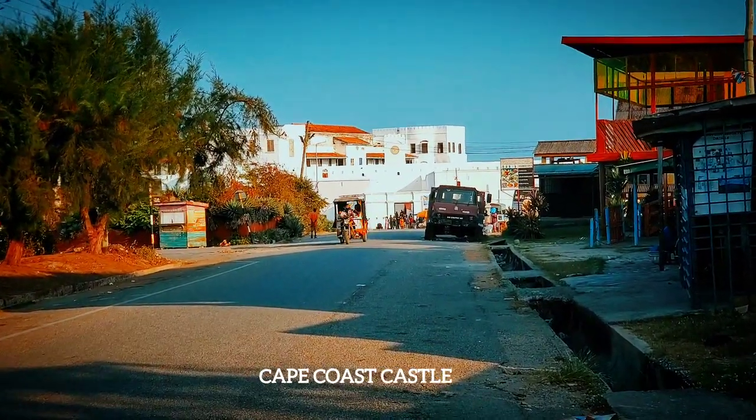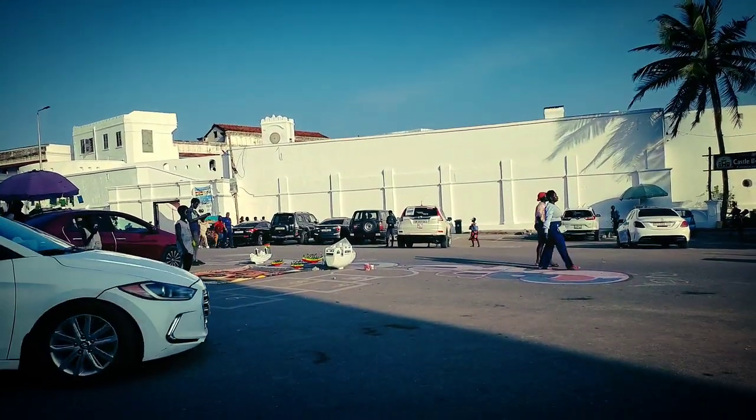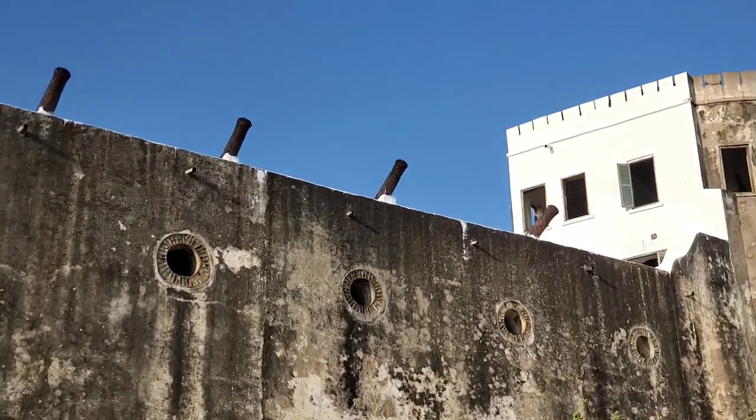Cape Coast Castle, located in Ghana, was initially built by the Swedish Africa Company in 1653. It was constructed as a trading post for timber and gold along the West African coast. However, it soon became a key hub in the transatlantic slave trade.